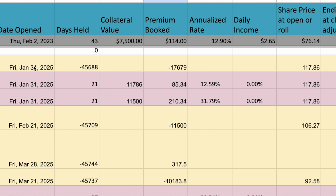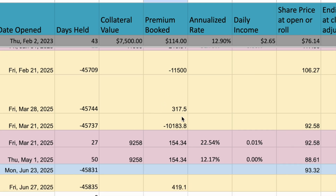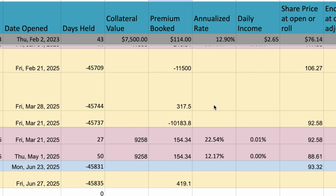I started trading TROW in January of 2025 when the share price was $117.86. So I bought 150 shares and sold a covered call and a cash secured put at that time, and then was assigned to buy 100 more shares, paying $115 for them. Since then, I received a $317 cash dividend payment.